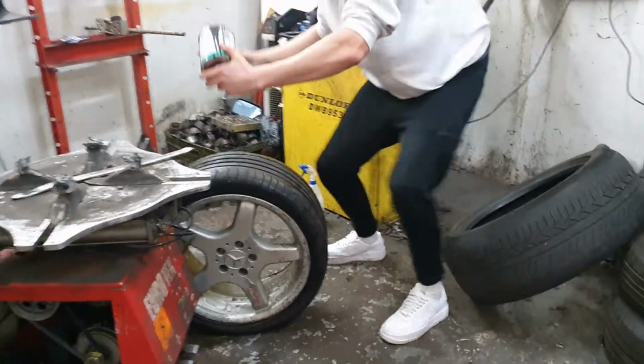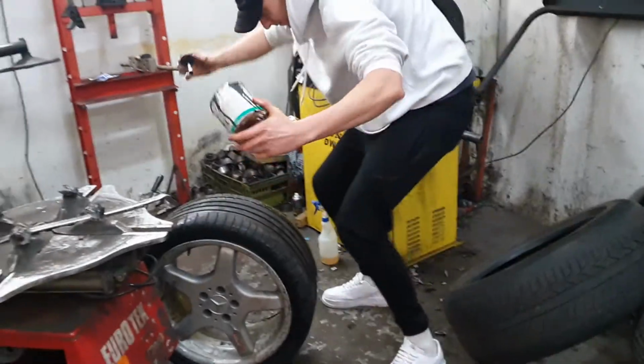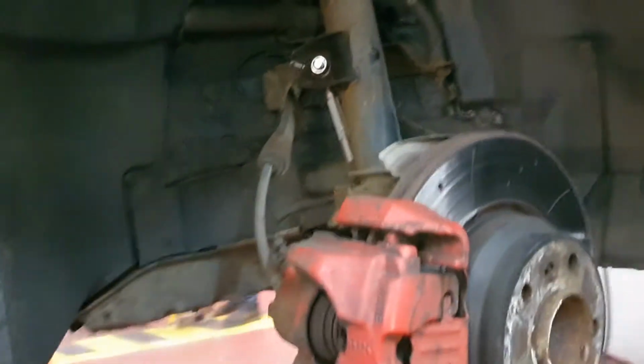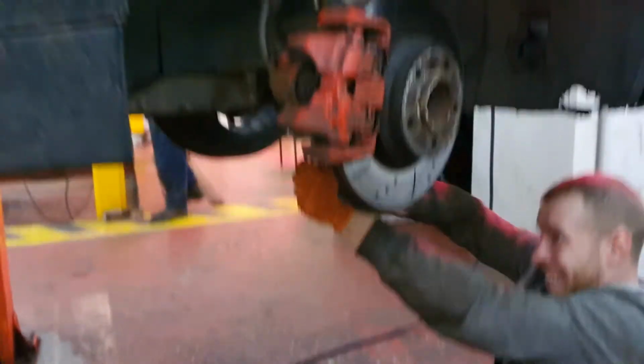Got the same things in his shed of a Merc. Got the drop link in, so that's getting done now. Got Patrick on the job, my G.